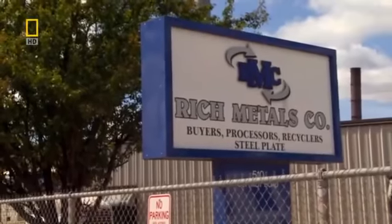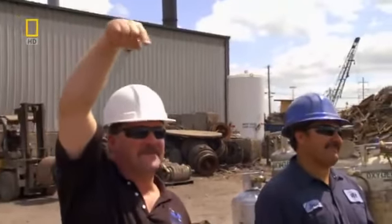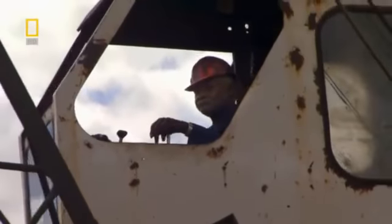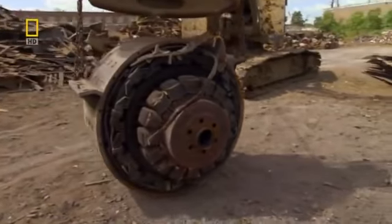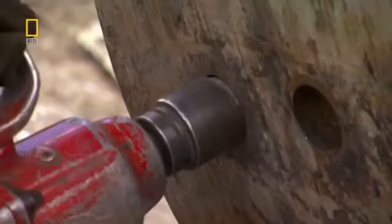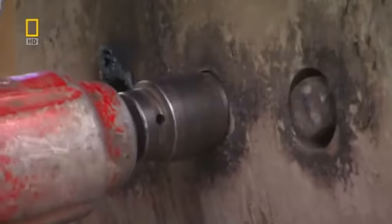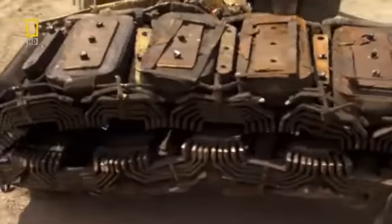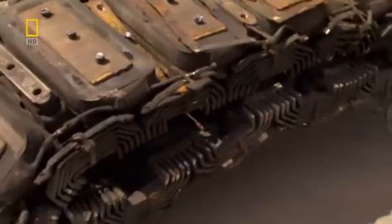At Rich Metals in Davenport, Iowa, owner Rick Porter recycles train components for metals. A locomotive generator weighing 7,200 kilograms is about as good as it gets. Its shell is made of valuable steel, but the copper core is what Rick's after. That's the copper. That right there is 50% copper. They may say where there's muck, there's brass, but there's also a lot of cash in copper.